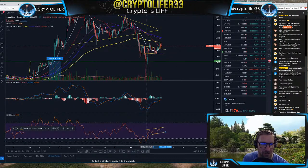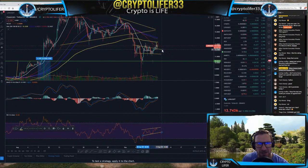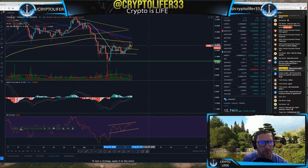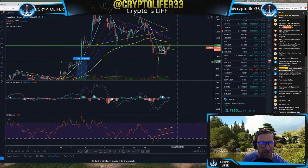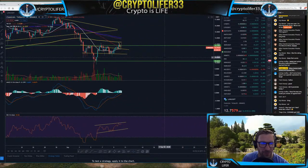It's a good sign. We had a double bottom here. We were very, very oversold. I mean, this was the time to get it, at 10.17. Now the move has kind of made itself, but we did break out, and we have support right here at 12.77. We all know if Bitcoin takes a dump, man, this thing will dump with it, right?